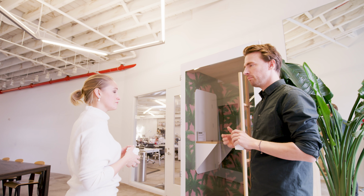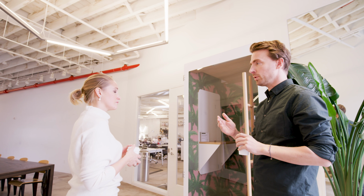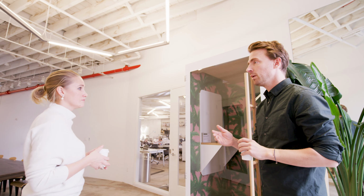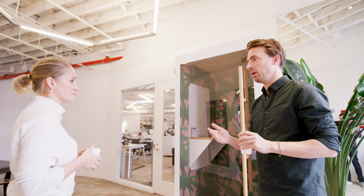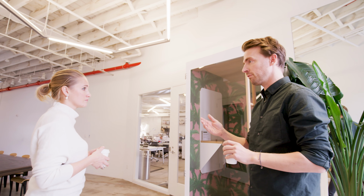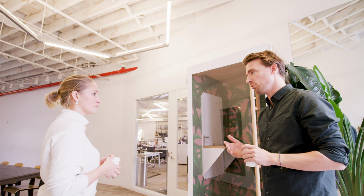So the problem that we saw was that, yes, you can solve noise, but you cannot solve noise at scale. Meaning that you might be able to solve it for the people in the executive suite, but the second you need to solve this for hundreds of employees, then the solutions were too expensive. And before we started, there were only really two options out there.